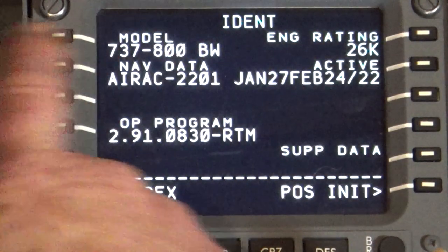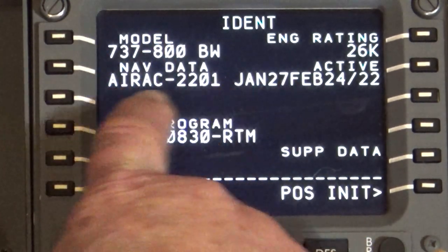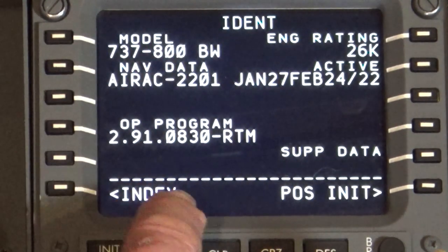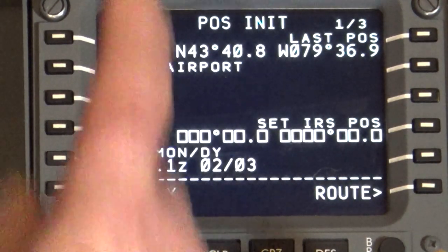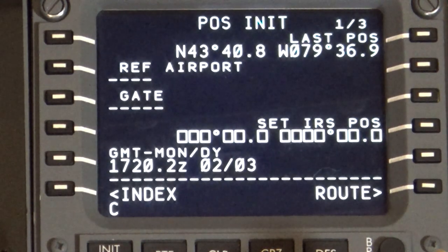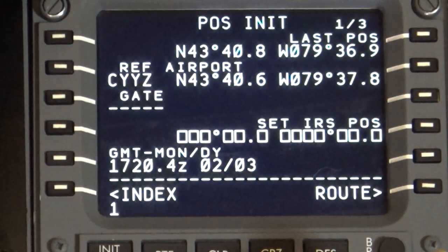Now over here, the first thing I've got to do is check that the ARAC data is current and that the program is current and that there are no errors. Then I push this, and then I put in the four-letter code for Toronto. And you know what that is? Of course you do. It's CYYZulu. And we are at stand 134. So I'll put 134.